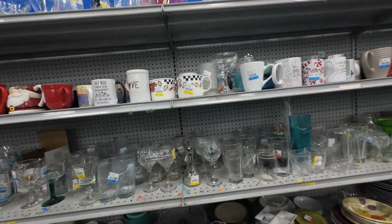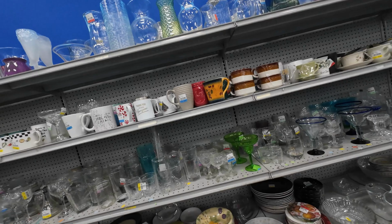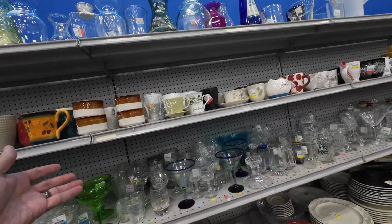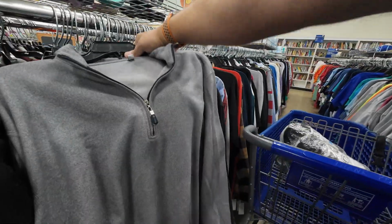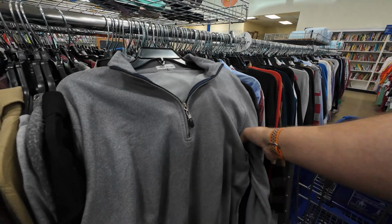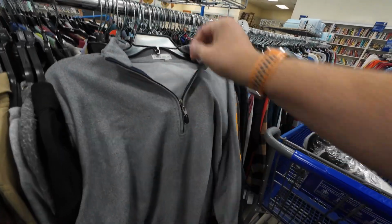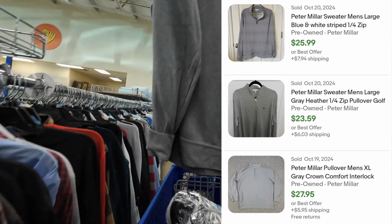I haven't found anything else in the hard goods besides these skates so far, but honestly, if there's ever a coffee mug shortage, I feel like Goodwill might be the place to go. Little bread and butter, Peter Millar, quarter zip, polo. Excuse me, not a polo, pullover. It's gonna be $5.75. Pretty good condition too.